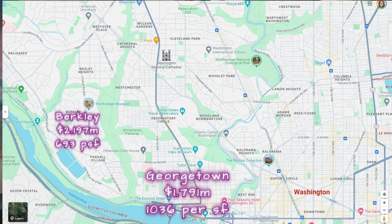We come to an average sales price of $655,000, which works out to $564 per square foot. So yes, much more reasonable. The average property size is 1312, so about 400 square foot less than the Georgetown properties. So here you're looking at more like a 1 to 3 bedroom rather than a 2 to 4 bedroom property that you were looking at in Georgetown.